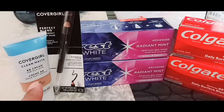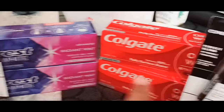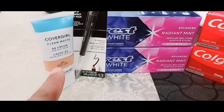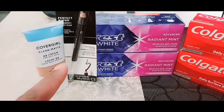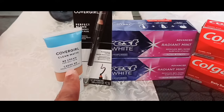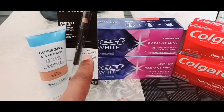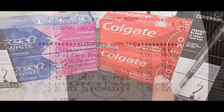Then I did the CoverGirl deal. It's buy three. So I got two eyeliners and the clean matte foundation. And when you buy three, you get a $10 extra buck. I had a $2 digital here, $2 digital here, $2 digital here. So let's look at my receipt.